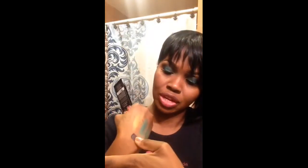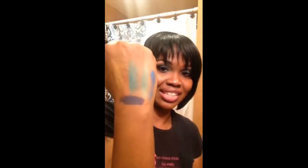We're going to do the green. Now this green is beautiful, which I am wearing today. I used this palette today. This gold, which is also beautiful. This blue, I'll put on this side, which I'm using today as well. And the purple with specks, which is the most pigmented one to me out of the bunch. So as you can see, that's what it looks like.